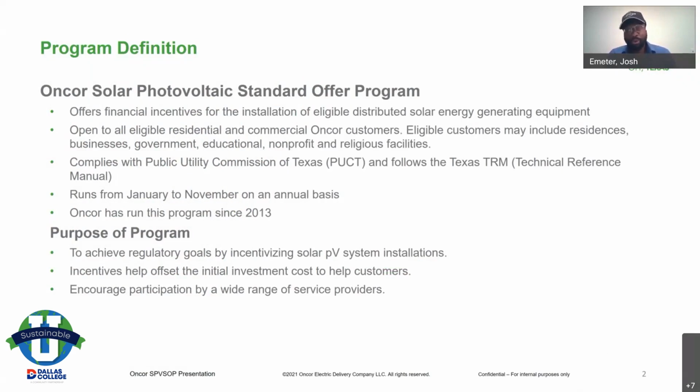And this means if you have an Oncor meter on your residence, on your business, you are an Oncor customer in that case. And so this includes residences, businesses, government, educational, nonprofit, and religious facilities. So if you own any facility that has an Oncor meter, that's residential, commercial, you are eligible for Oncor incentives.